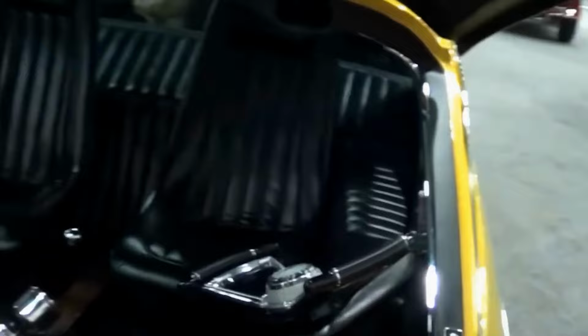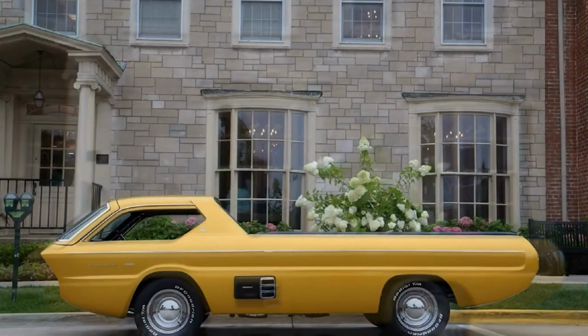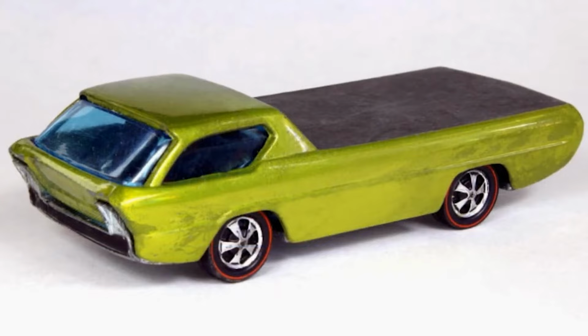1960 Ford station wagon in place of doors. It was chopped, sectioned, and channeled to create the fully functional, futuristic-looking pickup. You might even have owned one, since it was also part of the first Hot Wheels line in 1968.